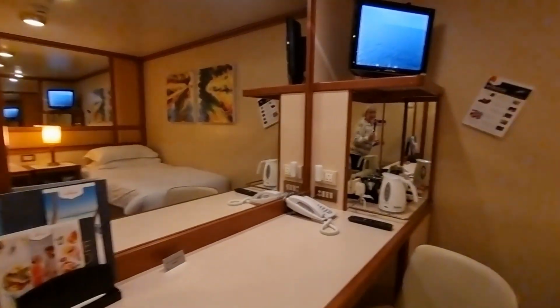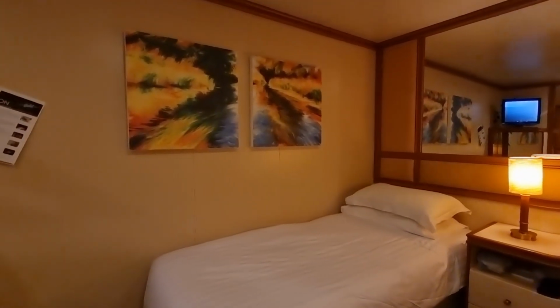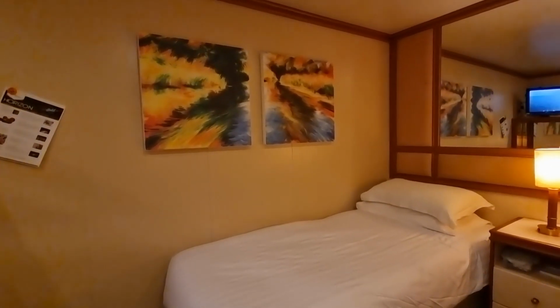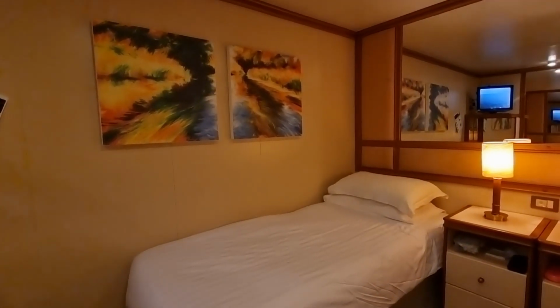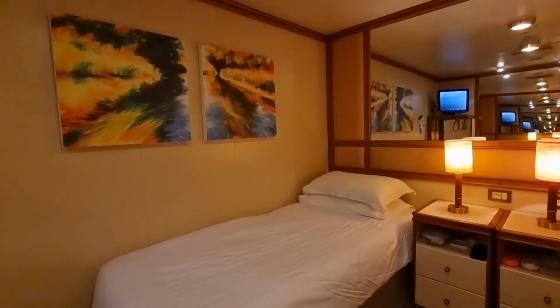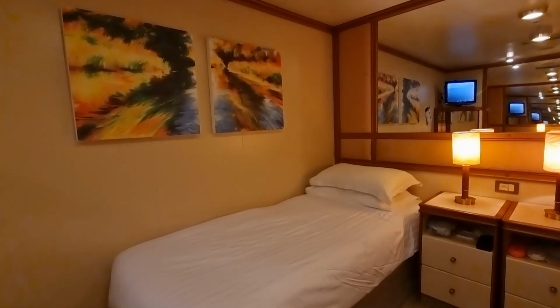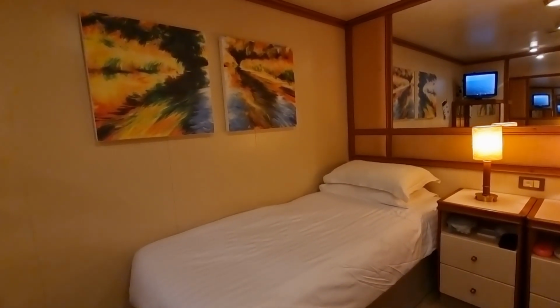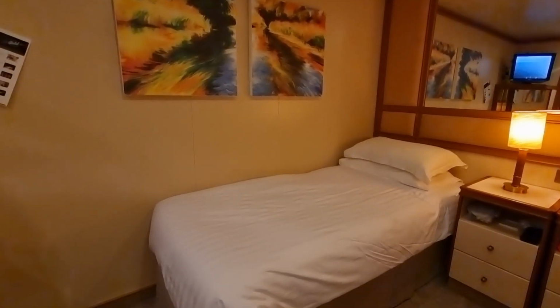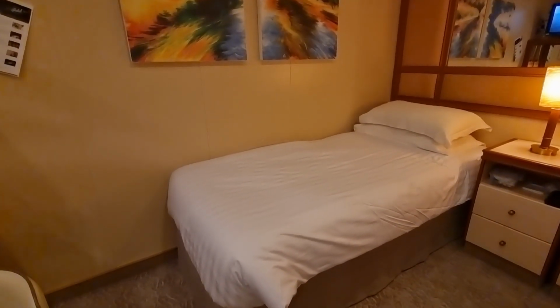The other thing to bear in mind if you've never cruised before is the suitcase. It's always collected the night before the cruise docks back at home, wherever it is, which means that you need a small bag or a small case for putting your toiletries in on the morning that you are going to disembark.